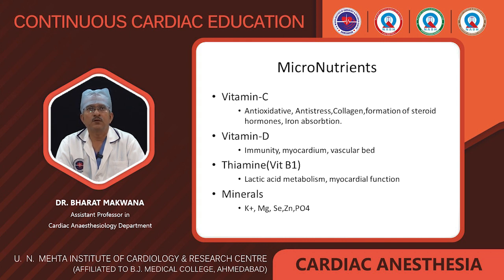Now some micronutrients are important in the cardiac state, like vitamin C, ascorbic acid. It is a potent antioxidative vitamin having an anti-stress effect, as it increases the level of body cortisol. It improves collagen formation, strengthens the wound, aids formation of steroids, as we said, and absorption of iron.